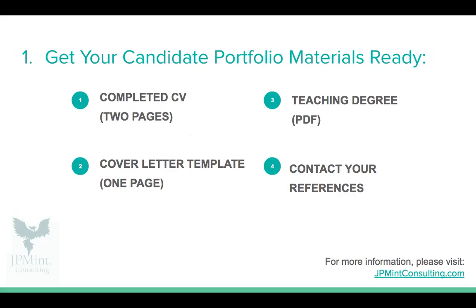And then you want to make sure that your teaching degree is ready to go in a PDF. You do need a teaching degree most of the time to head overseas. The very best schools will ask for that. So that can be a Bachelor of Education. It could be a PGCE from the UK. It could be a teaching license from the States, Australia, New Zealand. Usually it's one of those English-speaking countries where you're getting your teaching degree or the equivalent from your own home country. But then they will want to see that you can teach in English.